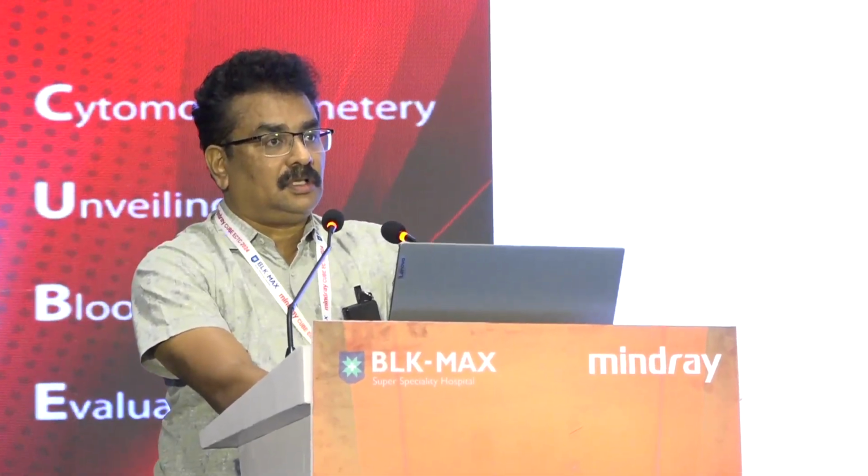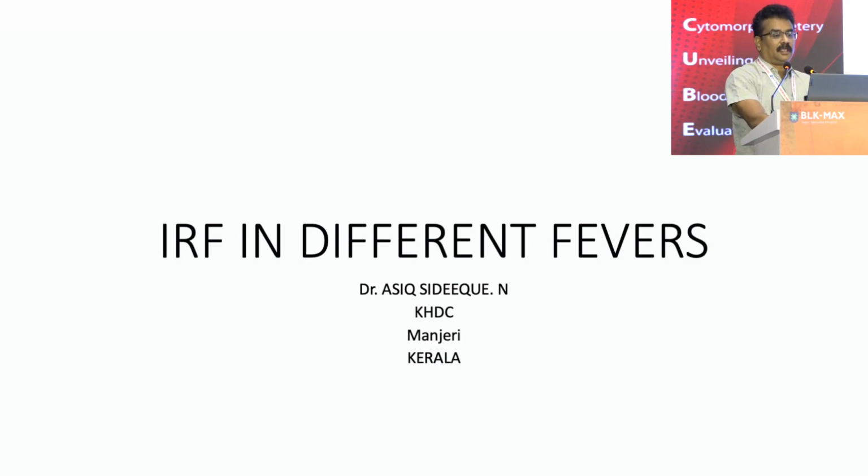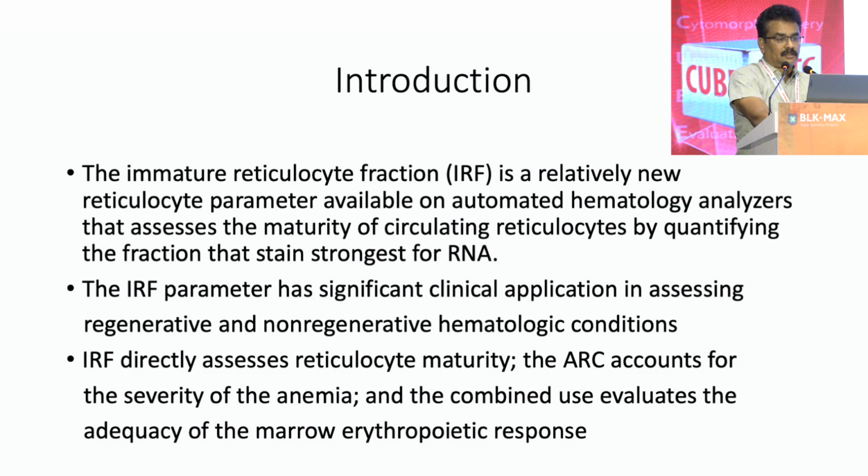When you enter the emergency room, almost all the department people will be doing a lot of calculation and evaluation. I have done certain studies in hematology in the emergency room. One among them is the IRF in different critically ill fever patients. IRF, as we all know, is the immature reticulocyte fraction.